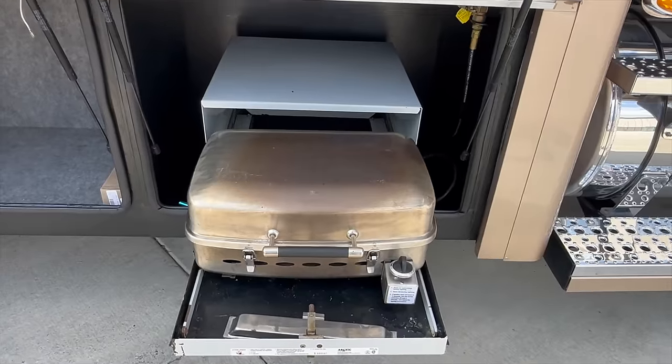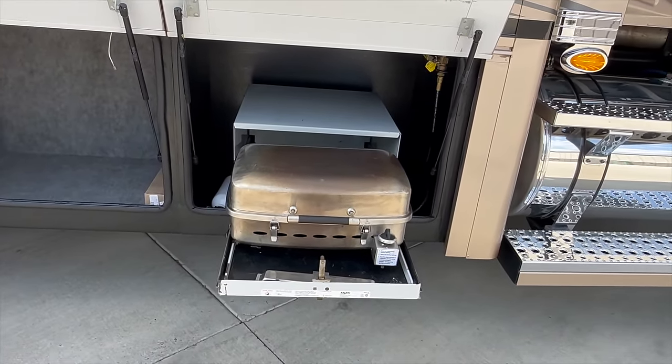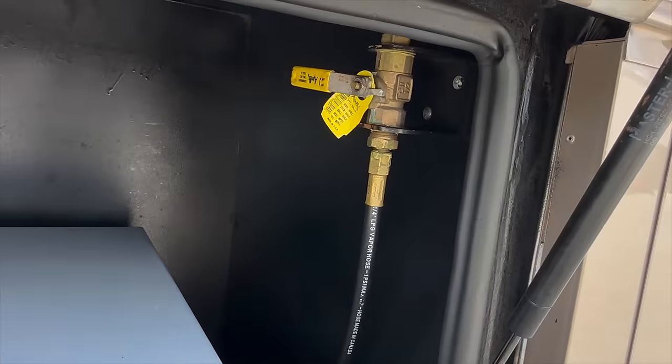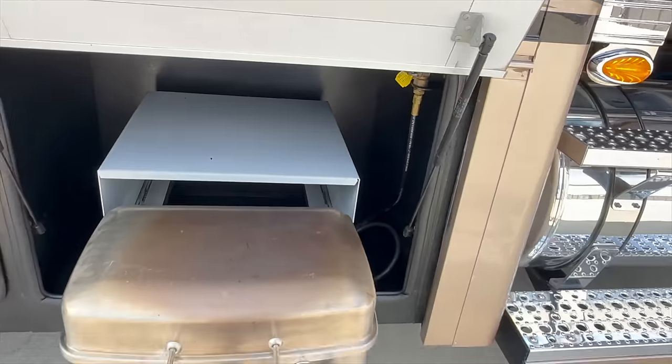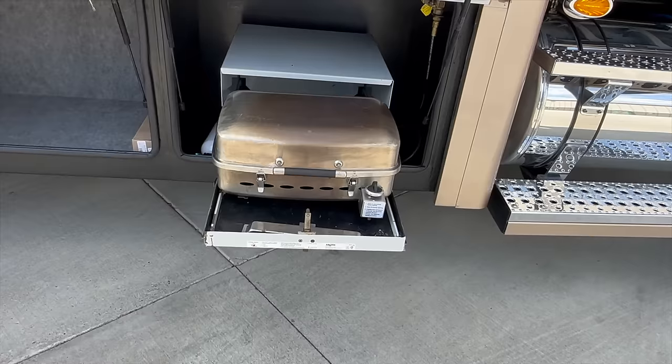Now, this is a grill, which could also be removed and turned into just a storage compartment. Or you could get a little grill that folds up. You got a hose that hooks to a quick connect right there. See the little ball valve?